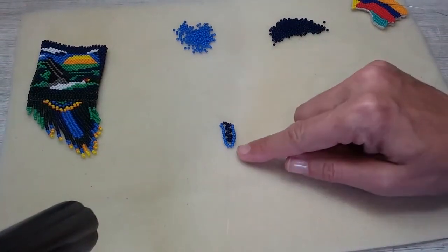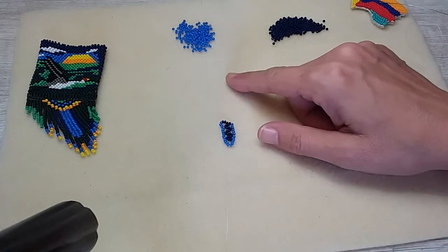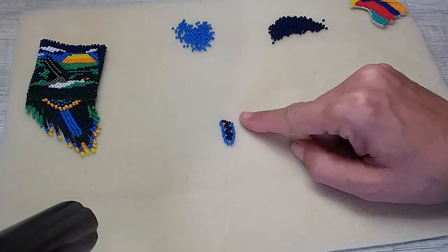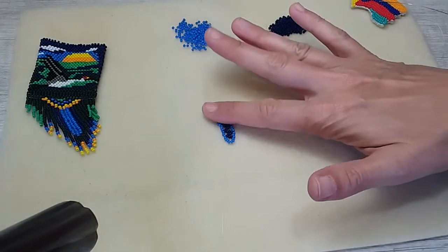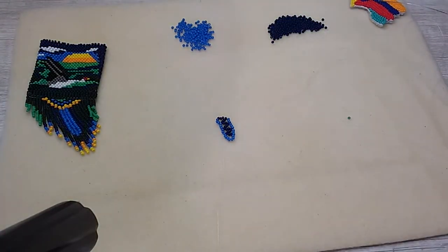But if you do, it's not going to be hard to finish this off and then add a clasp and then attach it to your purse and then do another one. But I will show you how to finish this off once I get to the length that I desire for mine. So I will be right back and I will show you how to finish off your chain and how to attach it to the purse.